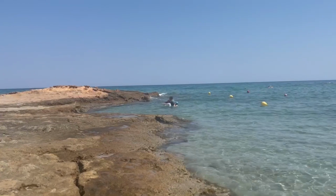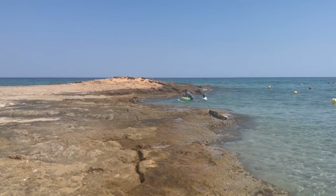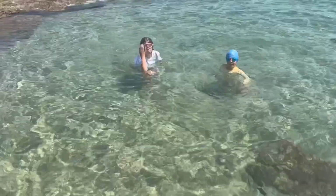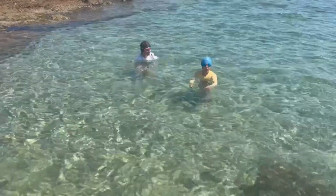You can see they're all out there. They're looking for little fishes. Yesterday they found quite a few, so they are on a mission now to go and find any more fish around. Oh, it is a beautiful day. Have you found some? There's lots of fish. There's eight over there. Oh no. Oh my gosh.